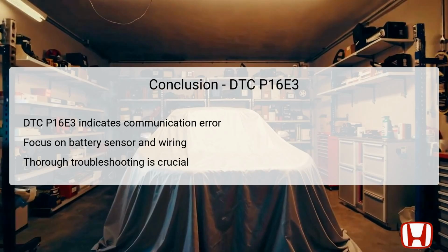By understanding the interconnections between the battery sensor, LIN network, and PCM, you'll be equipped to tackle any related issues effectively. Make routine maintenance a priority to prevent future occurrences, ensuring optimal vehicle functionality.